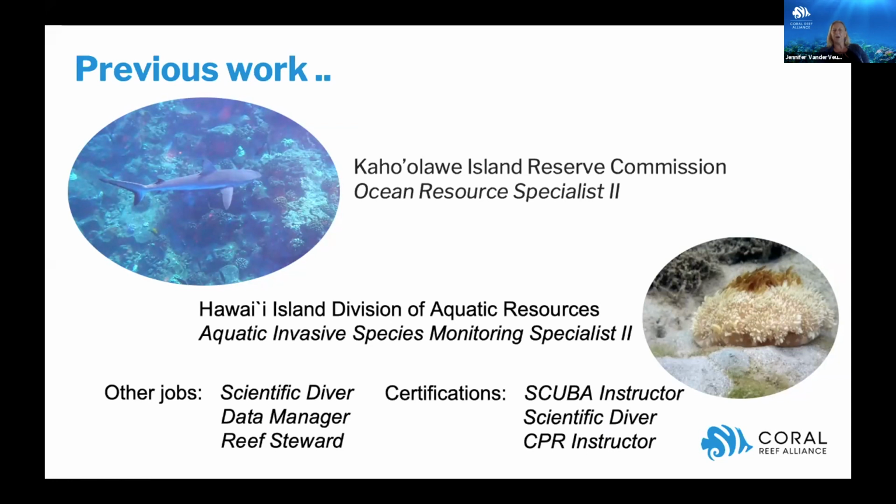I also worked eradicating aquatic invasive species on Big Island. There was a group of upside down jellyfish that are now covered in lava that we worked on getting rid of. But one of my favorite jobs was being a scientific diver and counting fish on Big Island as well. So I highly recommend getting that certification and other scuba certifications if you're going into marine sciences.